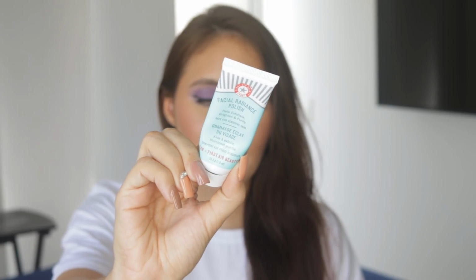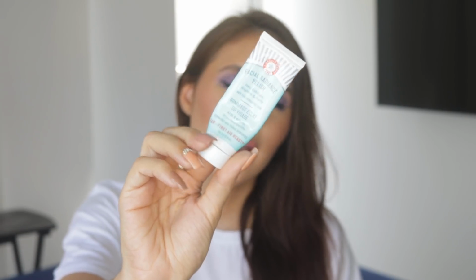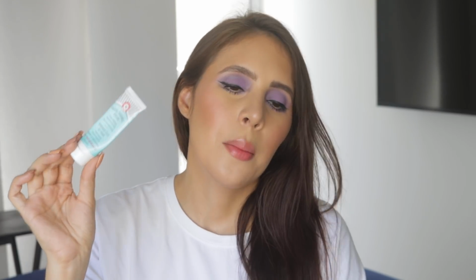This is the First Aid Beauty Facial Radiance Polish. This I used to love, but I'm gonna show you something later that I prefer more than this one. But my husband loved it. This was amazing for blackheads on his nose, so he really wants me to purchase this for him to keep in the shower and wash his face. I wasn't really impressed by it the second time I was using it, but maybe I have different needs than the ones that he has, but he really loved it, so it's good to put that out there.